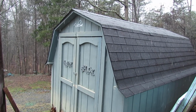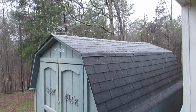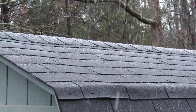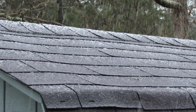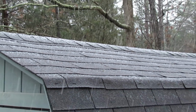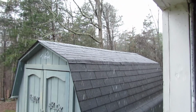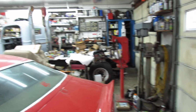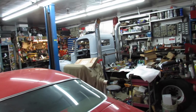It's getting rough out there, folks. I'm seeing some accumulation right there on the shingles. That's Little Miss talking to our dog. Funny how we sound like imbeciles when we're talking to our dogs.